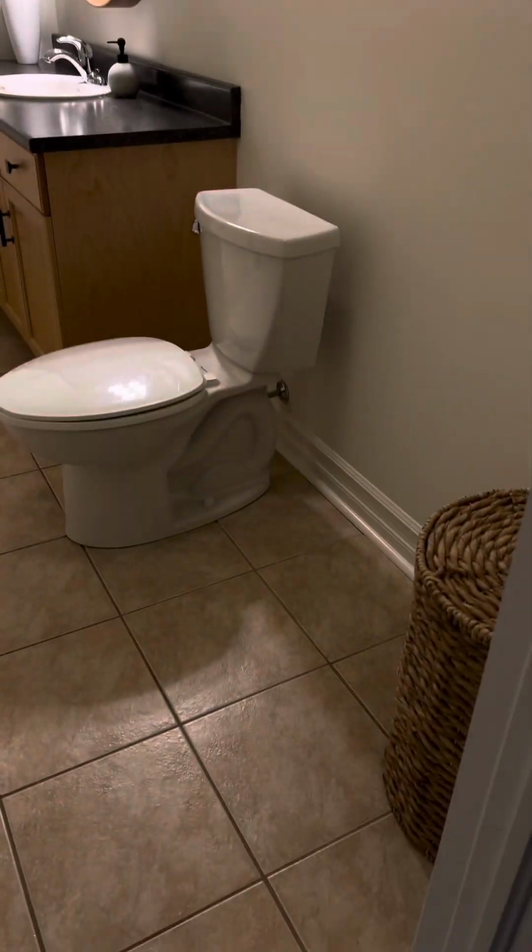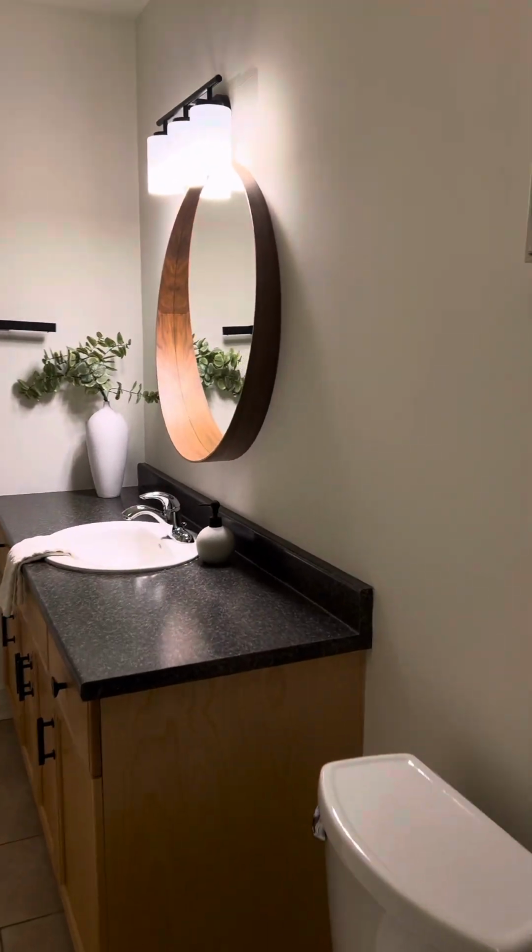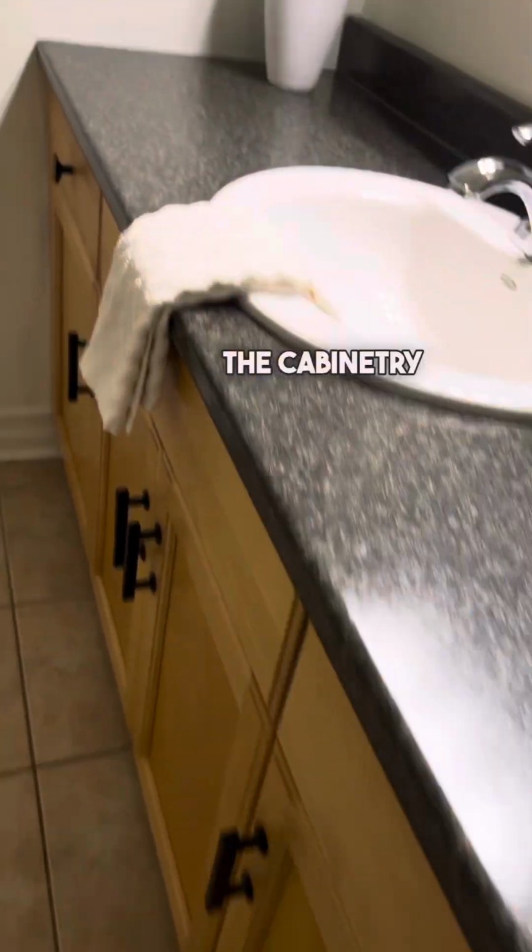Through here is the main washroom, cabinetry, your tiled tub shower combo. More storage for you here. So your linens.